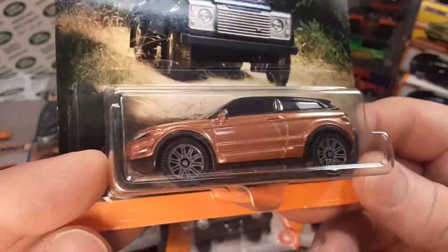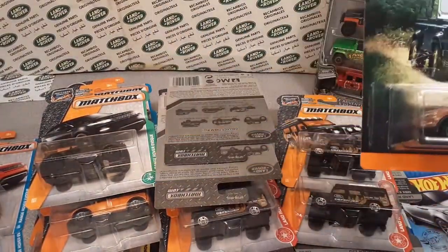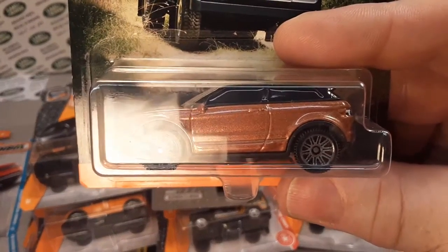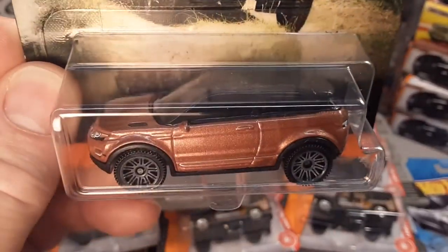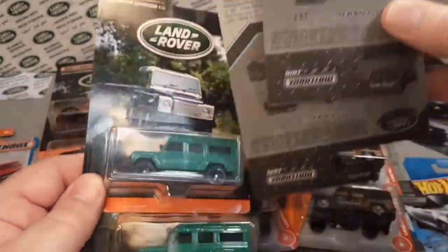Like I said, I really think these are going to be a collector's item because they didn't go in the five pack. They were just on the single card. Anyway, I pick them up. That's all I can say.